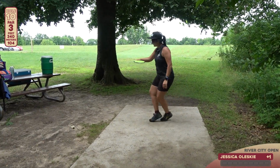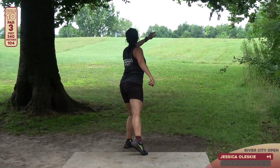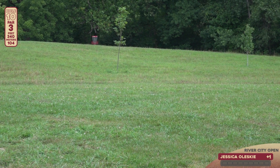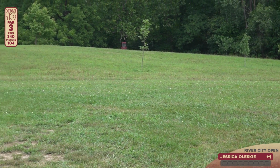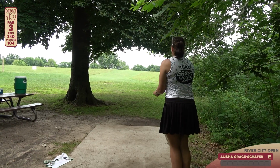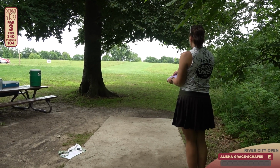Just here on the tee. This one's deceivingly long. I feel like oftentimes I throw a great drive and it just gets halfway up. You think it's going to be so much farther than it is. Just turned that one over a little bit, but should be still a fairly easy upshot from there.